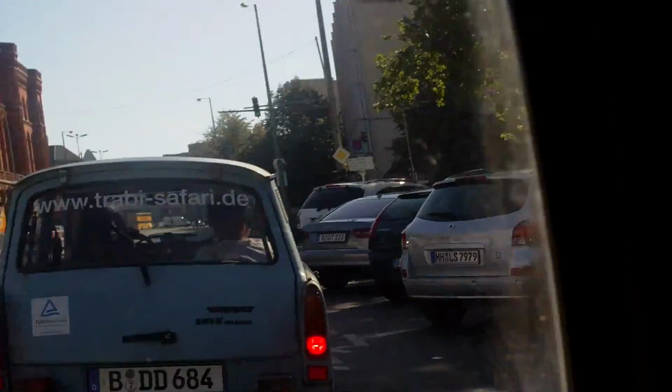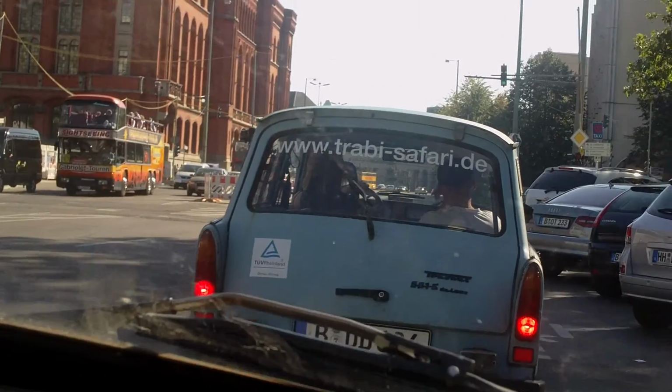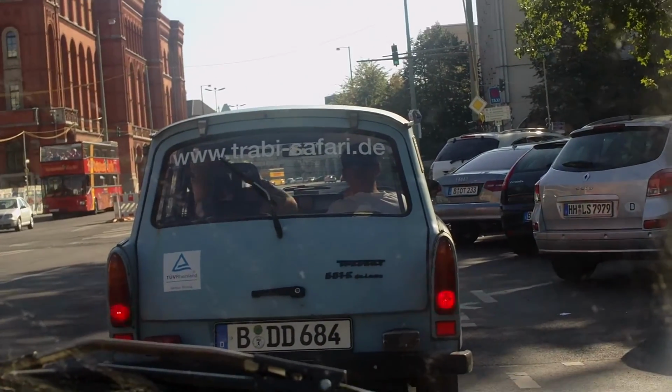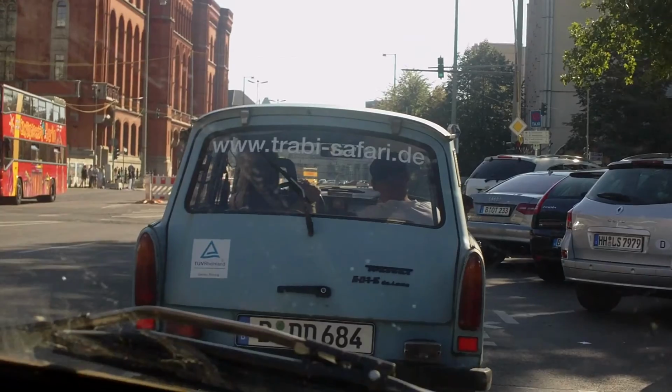Attention to the St. Nicholas Quarter coming up in front of us on the right hand side. This is something that the GDR was really proud of, because they could reconstruct the St. Nicholas Quarter. It was opened in 1987 by means of prefab concrete slab buildings, but in a more creative way. Yeah, this is more creative.